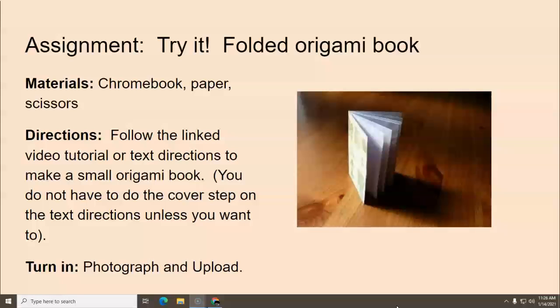I have a linked video tutorial that's really good. If you know how, slow it down, okay? And feel free to pause it. There's also text directions linked to make the book. It's the same directions for both. The text directions have the extra step of making a fancy cover, but you don't have to do that. I just want you to be able to make the small origami book. And then you turn it in, photograph it, and upload. That's it.